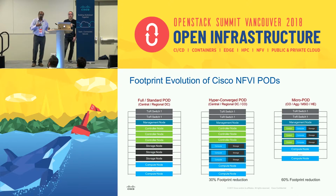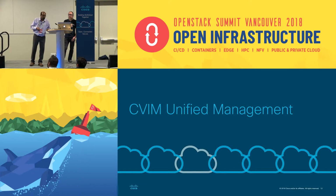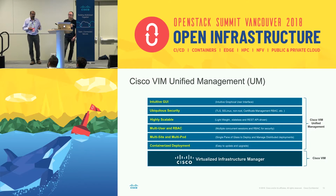But this does address the issue of, as we get into the edge, how do we address this humongous hardware cost that any of our customers will incur? One of the themes is management. So obviously, Ian, go ahead.